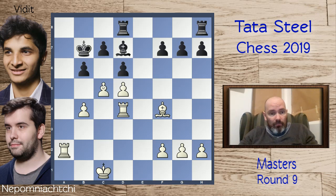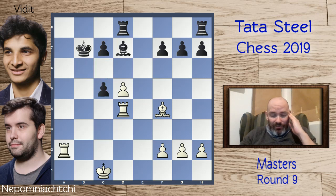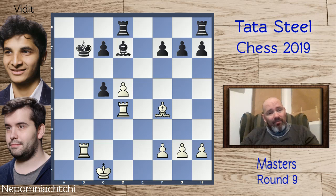Well, first of all, c6 is threatened, so we have to do something. Black took on c5, and b takes c5. And again we have this threat, and black's problem is that if you take on c5, which he did not do, then rook b2 check is a very simple and effective move.